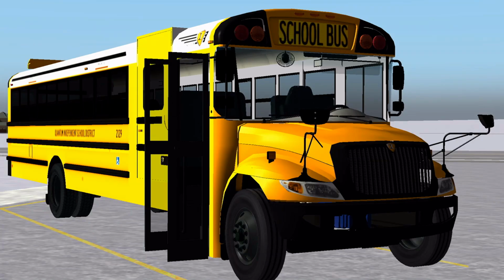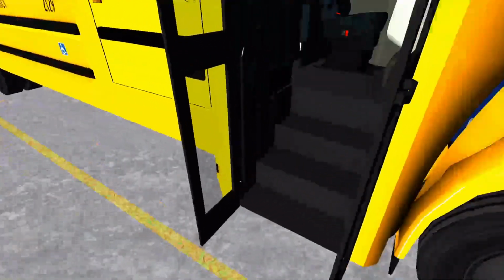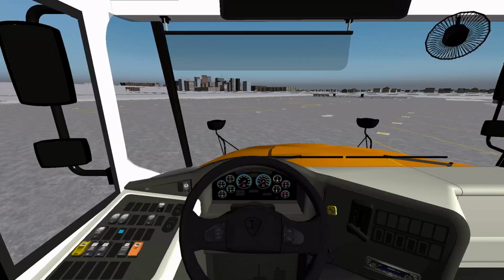Today we're driving a 2021 IC CE in Rigs of Rods. Alright, so let's get started with our pre-trip, so let's go inside the door and sit in the driver's seat and start it right up. Alright, so the engine in this bus, as you can hear, is the common 6.7 liter ISB, so let's give it a couple of revs.